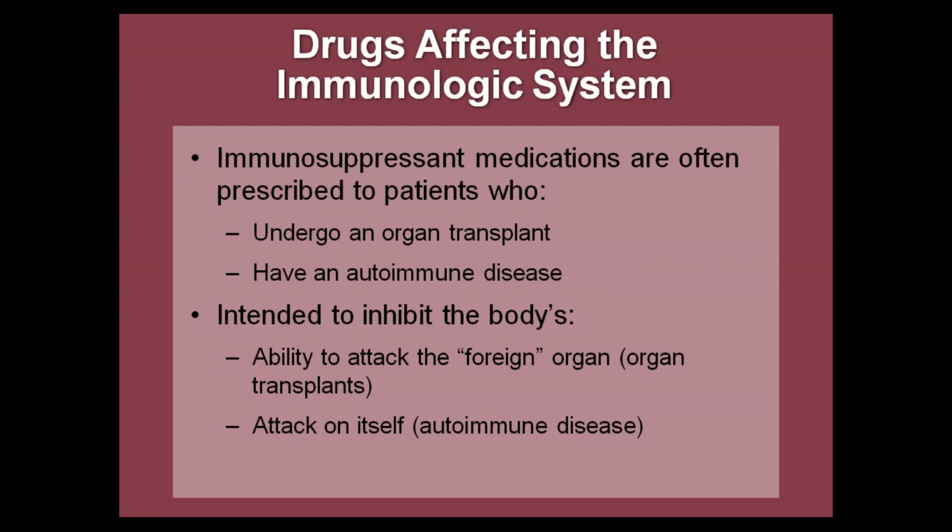So your drugs affecting the immunologic system, like your AIDS patients, organ transplant patients, these are going to be very specific drugs, and they'll usually have someone around that's going to tell you everything about this patient's history and their drugs.